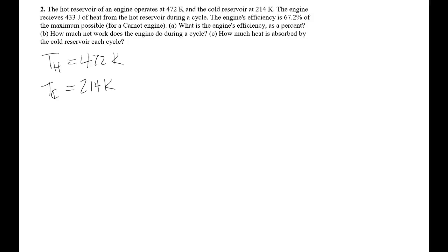The engine receives 433 joules of heat from the hot reservoir. That's the energy in. So that's QH, which is equal to 433 joules. That is energy in. It says that the engine's efficiency is 67.2% of the maximum possible. So the actual efficiency is equal to 67.2% of the Carnot efficiency.